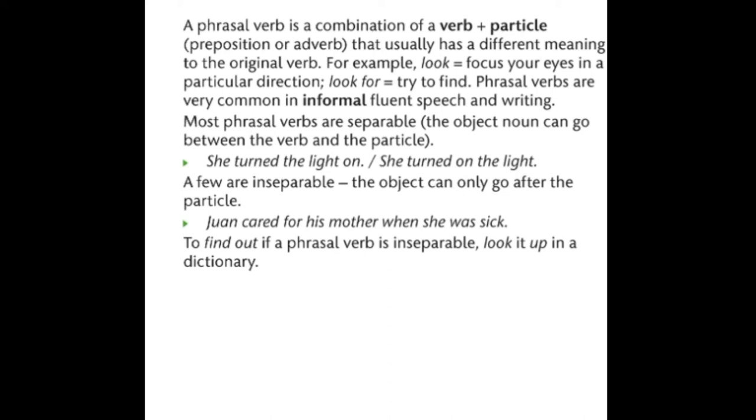Most phrasal verbs are separable. The object, noun, can go between the verb and the particle, that we call verbos separáveis, right? O objeto, substantivo, ele pode vir entre o verbo e a partícula. I can say, she turned the light on, you see? Or, after the verb, she turned on the light, you see? A few are inseparable. Alguns são inseparáveis.